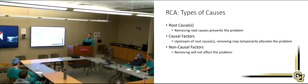I think it's important to think about non-causal factors while you're doing your root cause analysis. This is where a lot of people get tripped up. This tends to be the low-hanging fruit when people think about what's going wrong in a process. They'll say, oh, it's just X that's going wrong, so let's just fix it and move on. A lot of people spend a lot of time and resources actually dealing with non-causal factors. So when you're coming up with your causes, really think about whether each one is actually causal or not, because you're going to waste a lot of time if it ends up being a non-causal factor. So these are the three terminologies to think about in terms of root cause analysis.